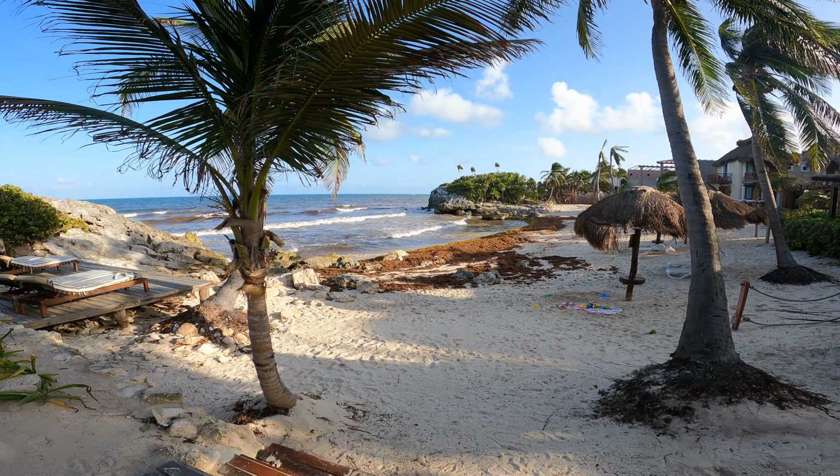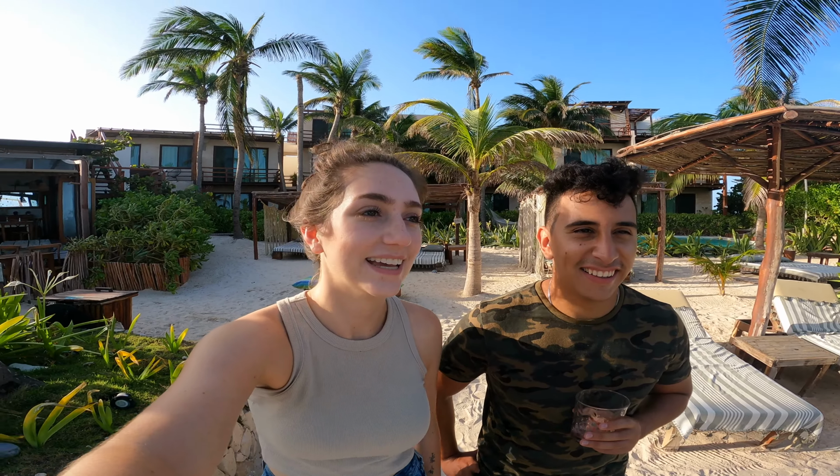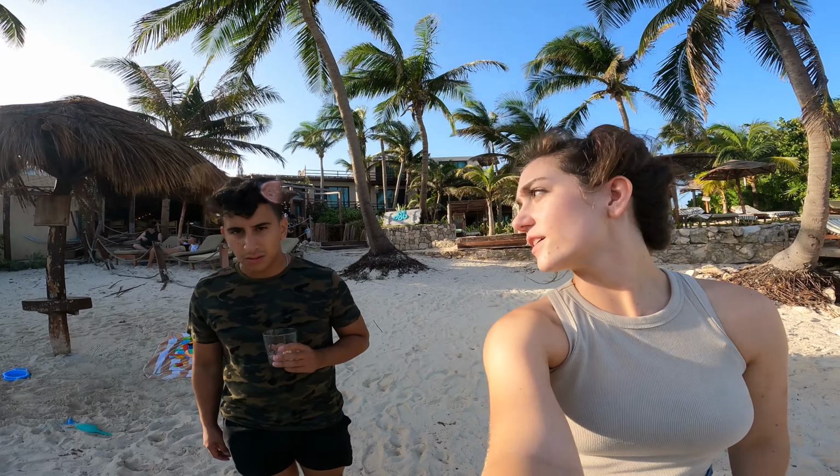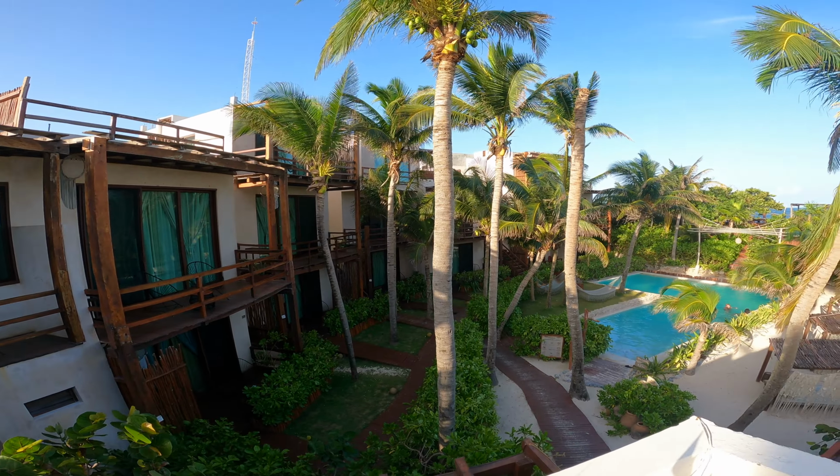Lots of seaweed. May not be getting in the water. We'll just hang out in the pool. That was one thing we heard about Tulum, that there's usually a lot of seaweed in the water, but that's okay. Just the view.